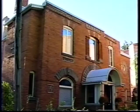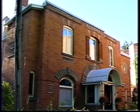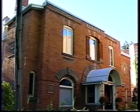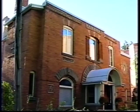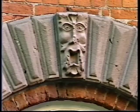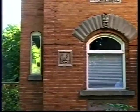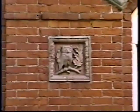This house hasn't lasted as well as the previous ones. Raccoons moved into the top floor, so the person who owned the house had the top floor taken off. But wow, look at those carvings. When you look at this one, you know why this house is called the Owl House.